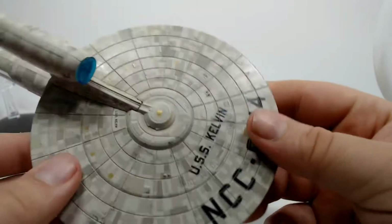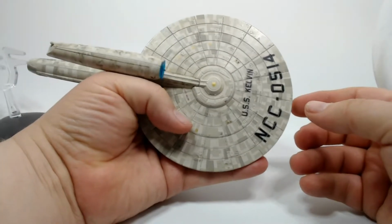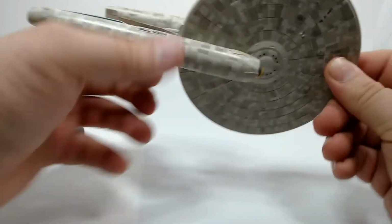But yeah, it's a really nice ship. As you can see, it's a really nice size. Yeah, I'm impressed with this.